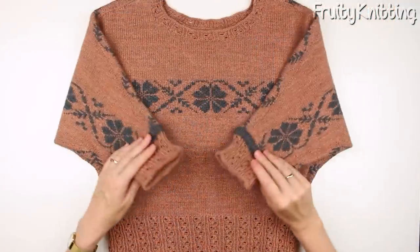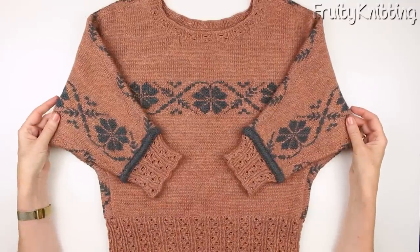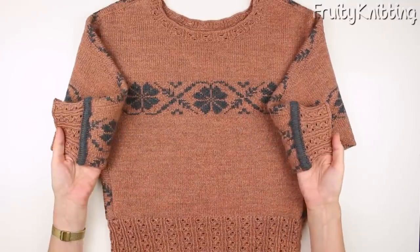The cuffs are both finished now. I really love the way they look. I think they look so elegant, and I really hope you enjoyed seeing the process.